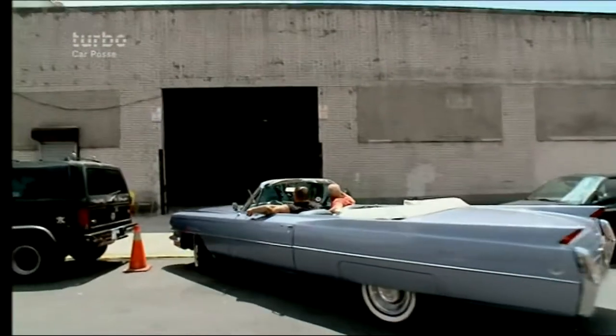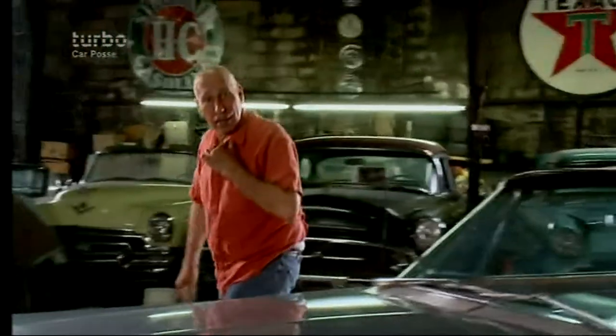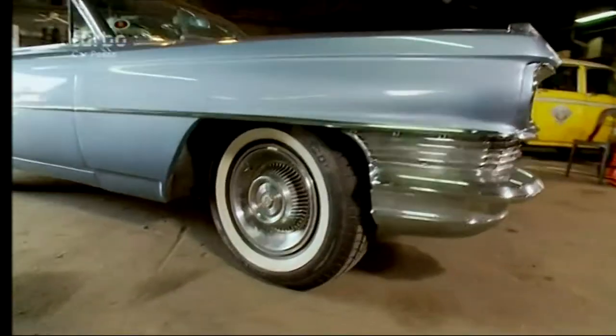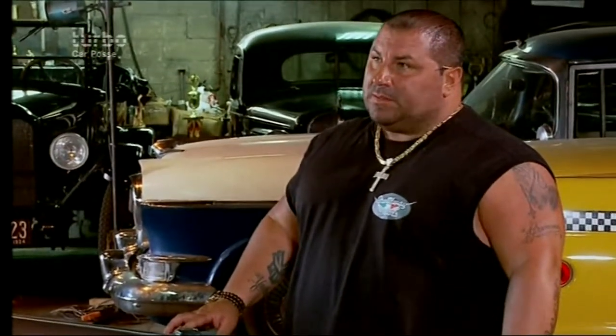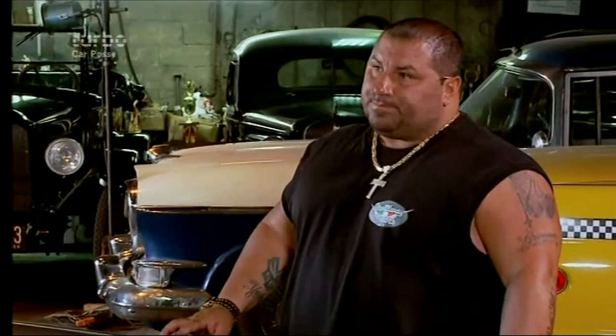I don't know if Lenny's gonna part with the car, but hopefully we can get it done. I thought the ride was really nice. I like the car. The lines are great, the fins are great, but what I really need to know is how much you want for this car. Well... $20,000. It's way out of my budget.